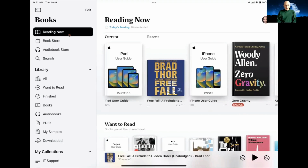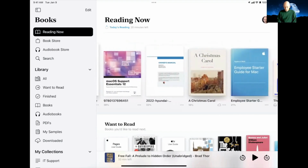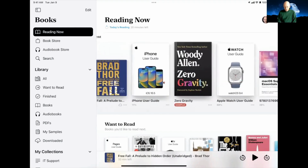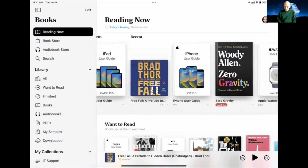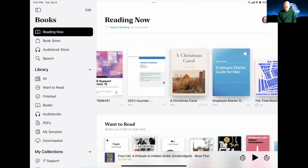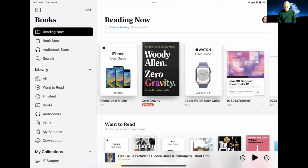So Reading Now keeps track of the books you are reading currently and recently. And so I've got a wide collection of computer manuals here. This is how I fall asleep at night sometimes. But most of these are user guides from Apple's bookstore. And there's a few other things in here as well.